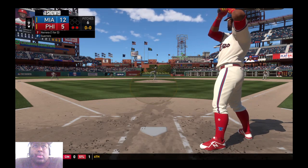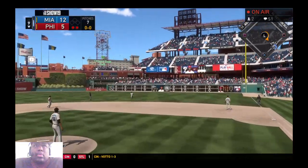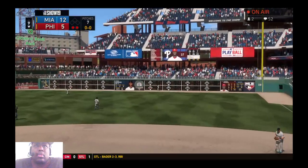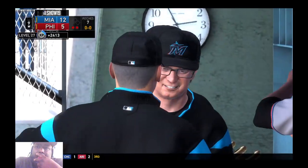First delivery to him on the way. And he turns on one, deep, sending it into high you and again. Deep to right, on the run, and he makes the catch just shy of the wall. And with that, this ball game is over.